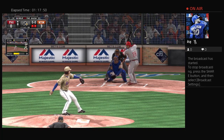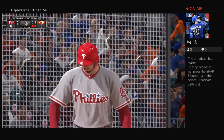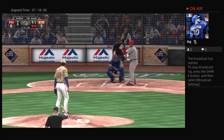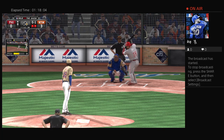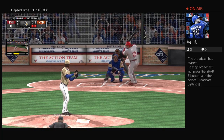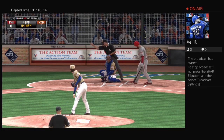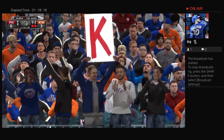Now the first pitch. Called strike 1 on the circle change. Good pitch. And this offense has just been stuck in neutral. Even when they get a guy on to start the inning, they've got nothing to go with it. That's in there as well. It's a quick 0-2 count. Well, no taking now. He's going to have to swing the bat.